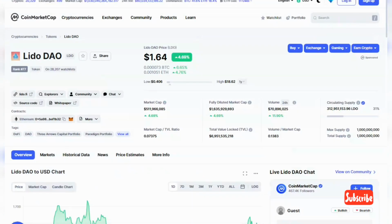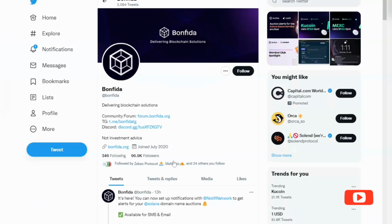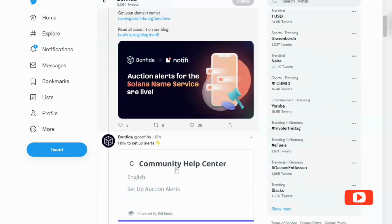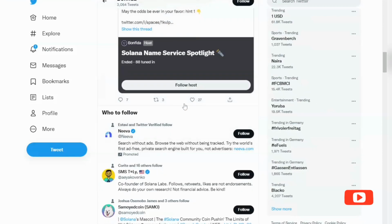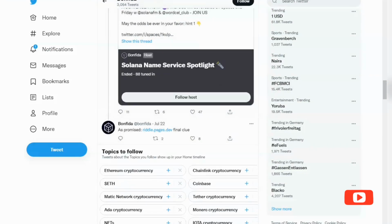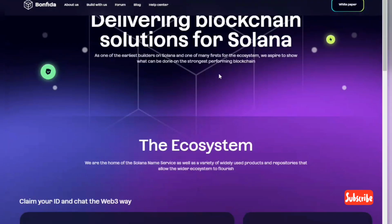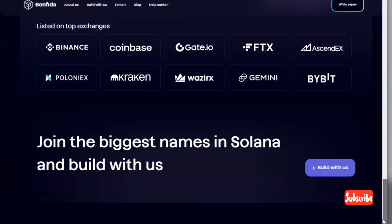So you can also check out their Twitter communities, guys, which I also recommend. Now for Bonfida, we have about 96.9k, which is very cool. It shows how active they are. So you want to check to see if the community is very active. So we have about 27 activities or engagements here. So you want to keep an eye on these basic engagements. Now this is the official website for Bonfida. So this is just a basic overview of this project. So you want to do your research, and know if it's something you want to invest in.